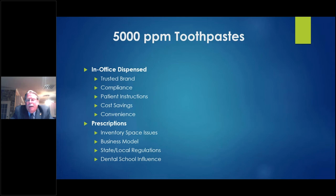And I know that probably freaks some of you out, but then you know what you're giving them, and you know they're compliant because you're handing it to them and saying, use this toothpaste. You can give them instruction. It might be your hygienist. It might be your dental assistant. The average cost, if you do it this way, and I'll get into that a little later, is cheaper. So you're saving money for your patient anyway, and it's just convenient for the patient.